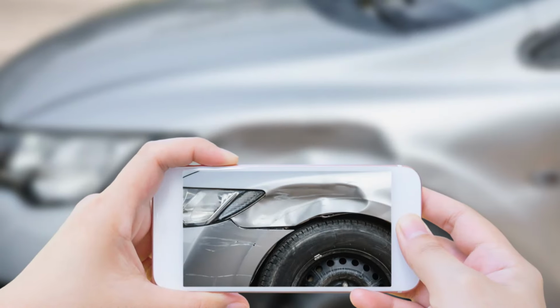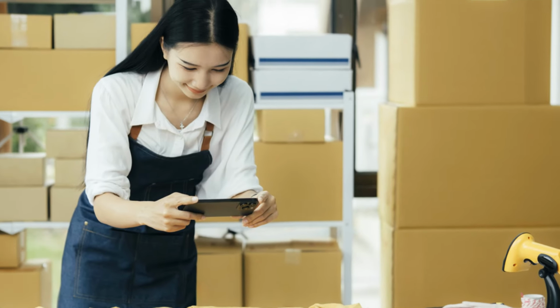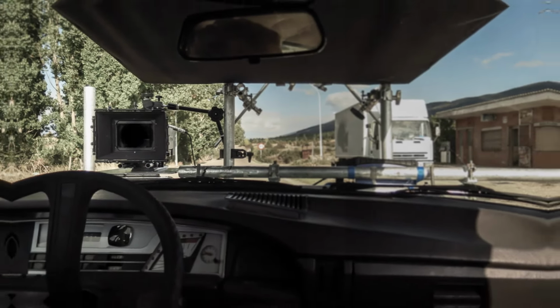One last thing, folks, and this is important. Be honest with your photos. Don't try to hide any flaws or imperfections. Buyers will appreciate your transparency. If there's a scratch or a dent, show it. If the interior has some wear and tear, don't try to conceal it.